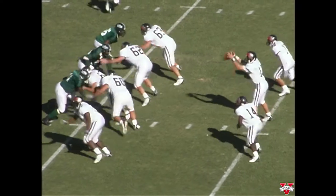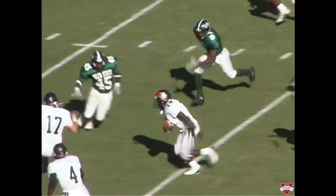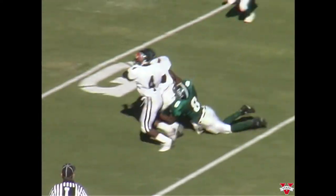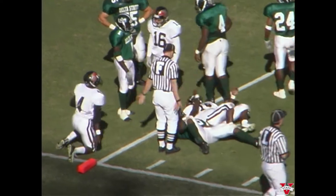Bonner, first and 10. Draw play inside to Aaron, looking outside. 25, 20, 15, 10, 5. Aaron Jenkins down to the goal line, and Reggie Mosley was trying to carry him in.